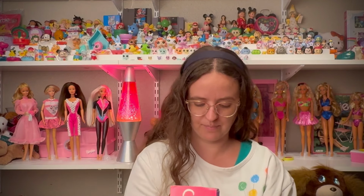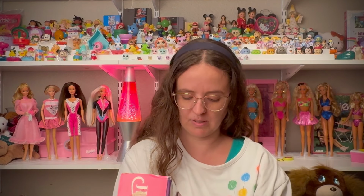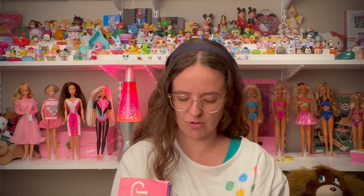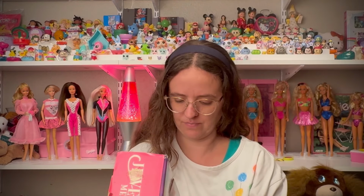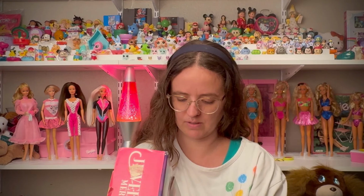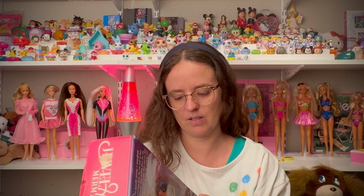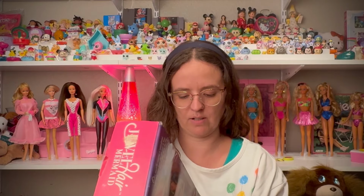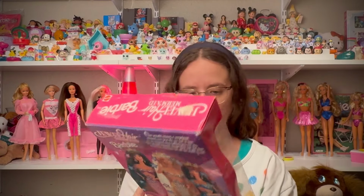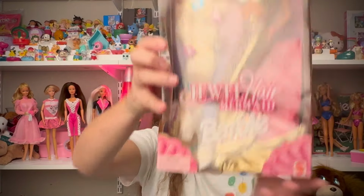A 2-year limited warranty. 11.5-inch doll. Mermaid costume with removable fin tip. A crown, hair jewels, and a comb. That's weird. Does it say shoes? Crown, hair jewels, comb. There are shoes in here too. You would think they would put shoes on there, right? Mermaid costume with removable fin tip, crown, hair jewels, and comb. But it has shoes in there. Gold shoes down at the very bottom here. I don't know if y'all can see that. All right, let's crack her open.